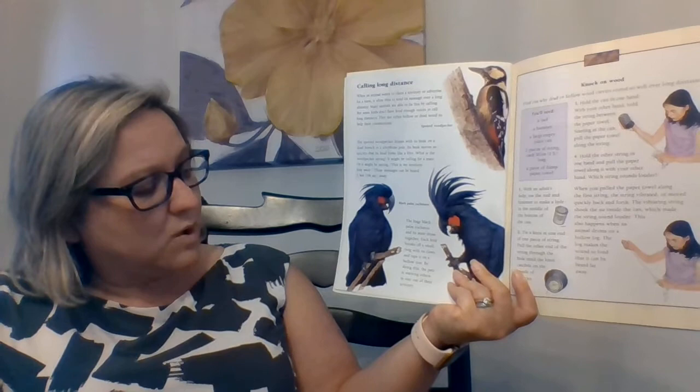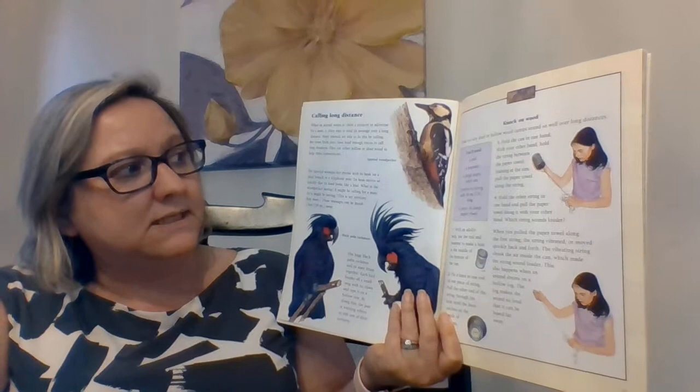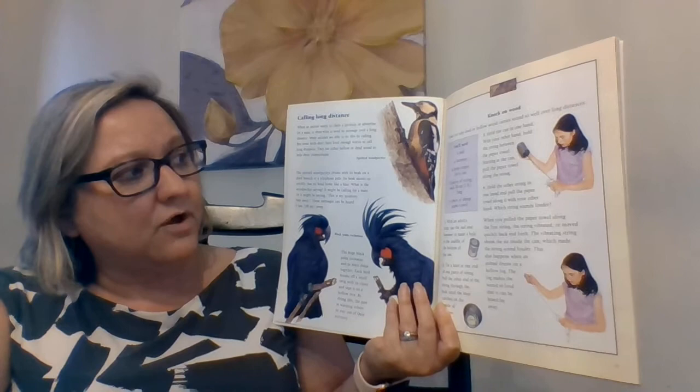And then this nonfiction book has an experiment that you can do to find out why dead or hollow wood carries sounds so well over long distances.